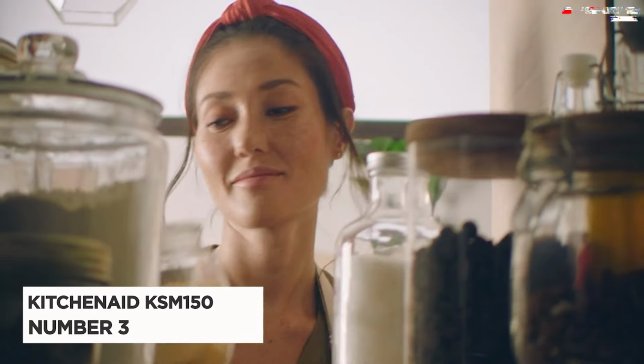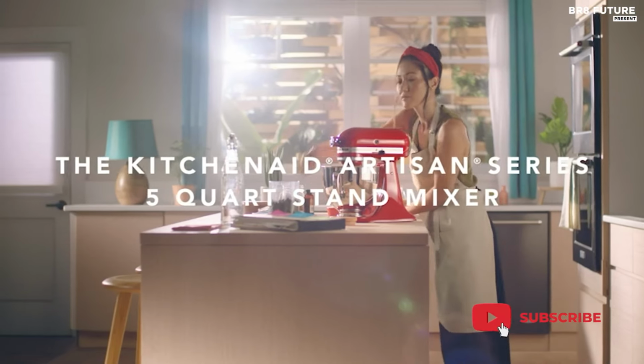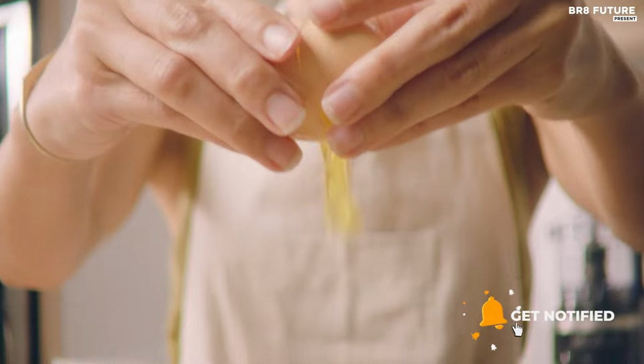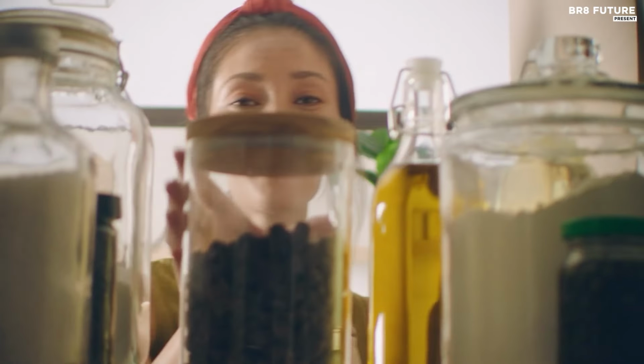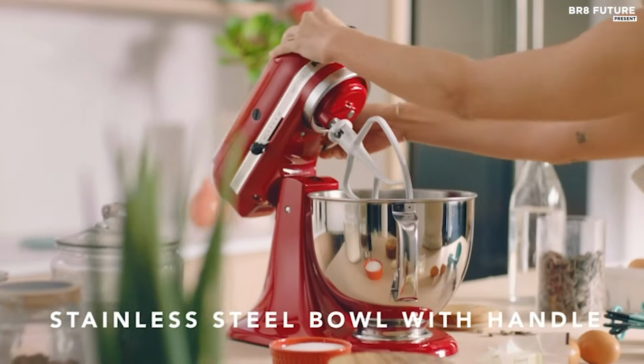The KitchenAid KSM150 stand mixer stands out as a top choice among stand mixers, ranked as the 3rd best in its category. Crafted from durable zinc and stainless steel materials, this mixer boasts 10 different speeds, powered by 250 watts and a voltage of 120 volts, ensuring versatility and efficiency in the kitchen.